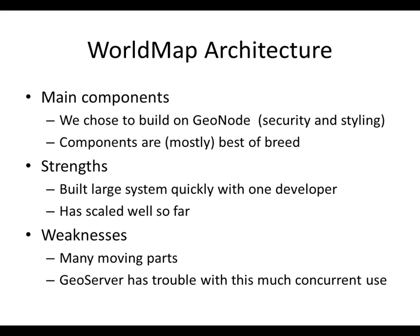Weaknesses: there are many moving parts, but with a collaborative mapping platform that's general purpose, there are going to be moving parts. If I'm to be specific about weaknesses in this platform, it's probably GeoServer's ability to scale. And this is long-term something that we're going to have to deal with.